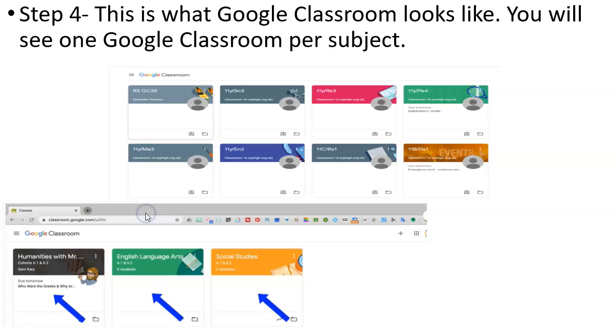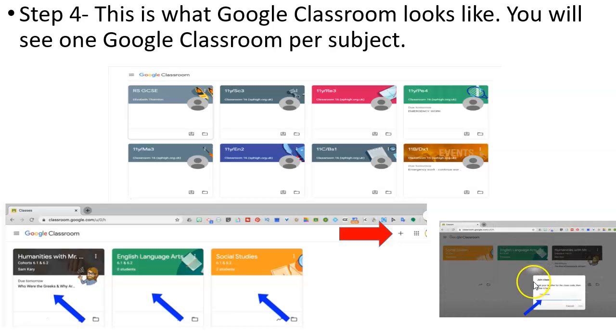If for whatever reason your child hasn't got all of the different subjects in his or her Google Classroom, all you need to do is go to the plus sign on the right hand side of your screen, and that will bring up a message that is asking you for a code to join a particular lesson. So let's say your child hasn't got an English Google Classroom. You go to the school website, you find out what that code is, and you enter that code here, and that will take you automatically to the English classroom that your child is missing.